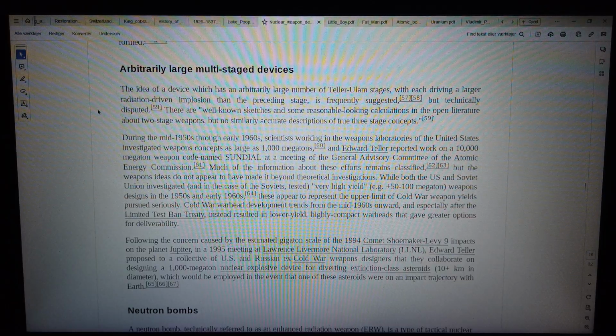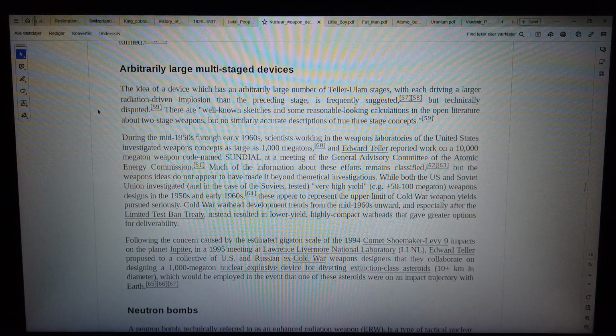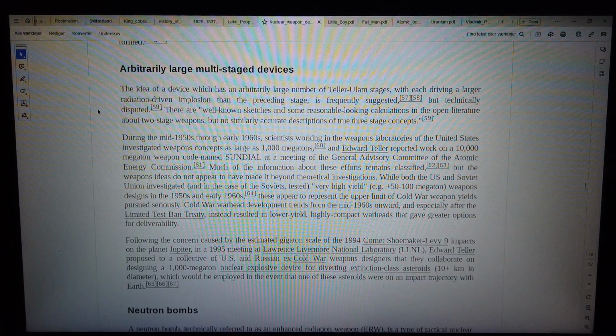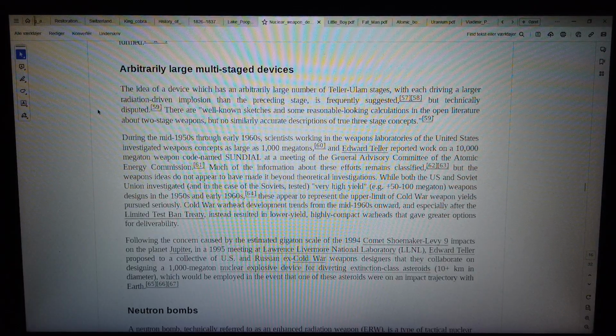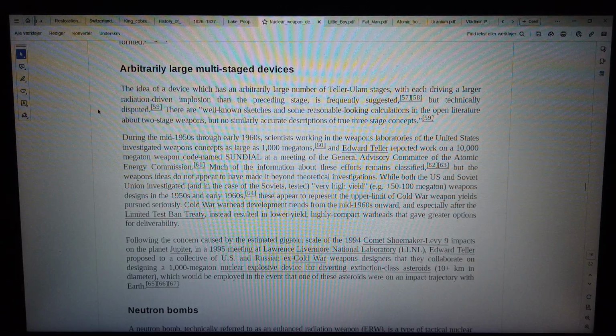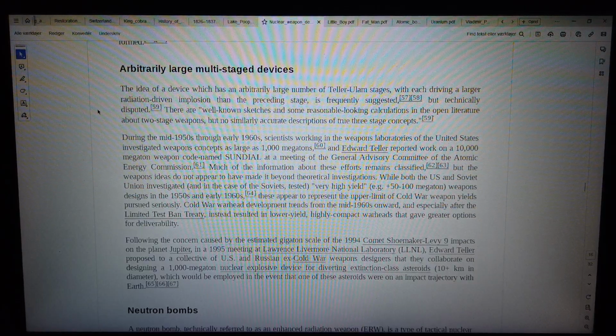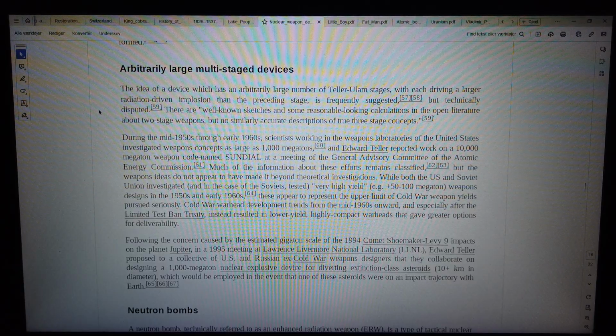While both the US and Soviet Union investigated, and in the case of the Soviets, tested, very high yield, for example 50-100 megaton, weapons designs in the 1950s and early 1960s. 64. These appear to represent the upper limit of Cold War weapon yields pursued seriously. Cold War warhead development trends from the mid-1960s onward, and especially after the Limited Test Ban Treaty, instead resulted in lower yield, highly compact warheads that gave greater options for deliverability.